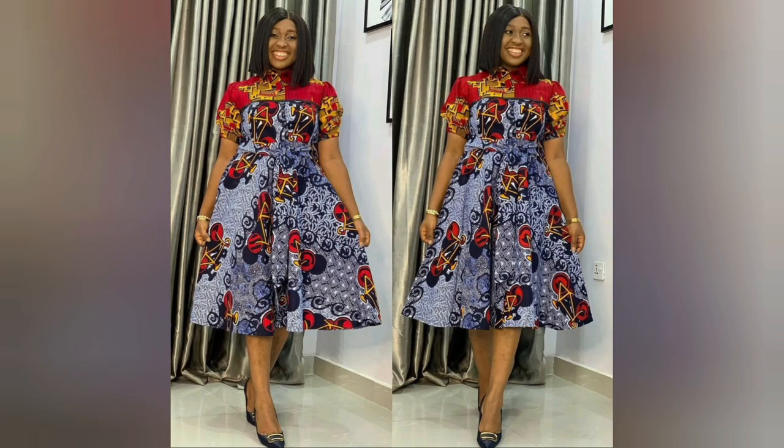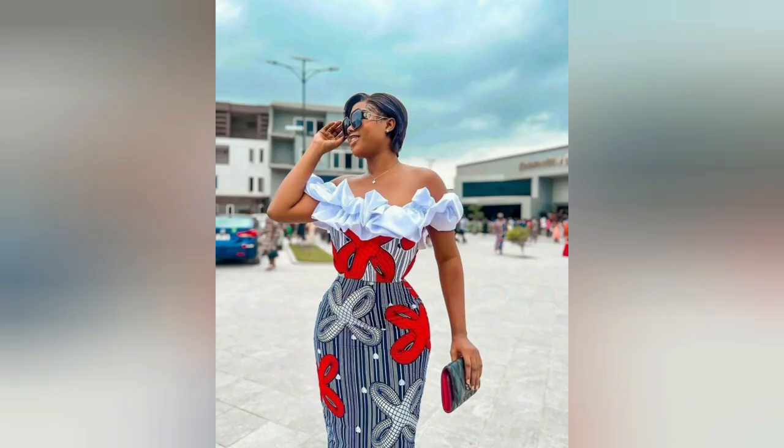Please, in case you like any of the styles, like this particular one, of course, that flare medium Ankara gown. It's a combination of two different Ankara prints, so beautiful, right? And as I said earlier, this video is a mix of both Ankara and lace styles. Styles for parties, styles for outings, you're going to see styles for church.